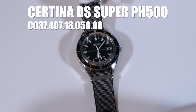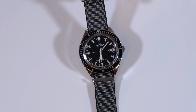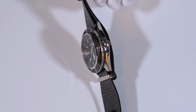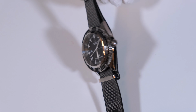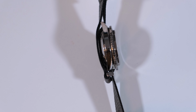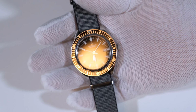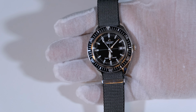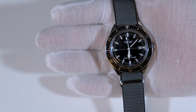This is the CERTINA DS Super PH 500 DS double security. This is also a kind of chubby boy, but it's 500 meters water resistance and probably the nicest and most comfortable NATO strap or nylon strap I've come across so far. And I've had this one for a little more than a year, and I have reviewed it. And you can see that review too. There's a link in the comments.